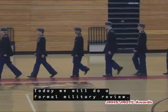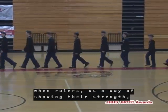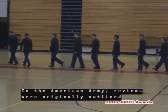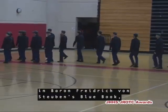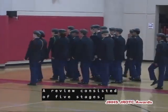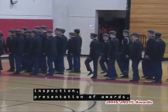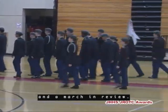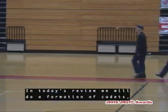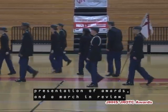Today we will do a formal military review. The military review can be traced to the Middle Ages, when rulers, as a way of showing their strength, were likely to have military ceremonies. In the American Army, reviews were originally outlined in Baron Frederick von Steuben's Blue Book and practiced by revolutionary soldiers. A review consisted of 5 stages: a formation of troops, presentation of honors, inspection, presentation of awards, and a march-in review. In today's review, we will do a formation of cadets, honors to the nation, presentation of awards, and a march-in review.